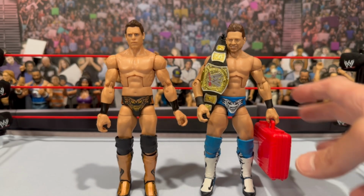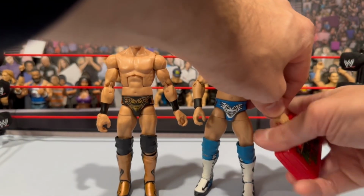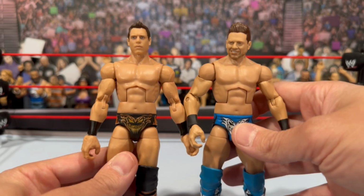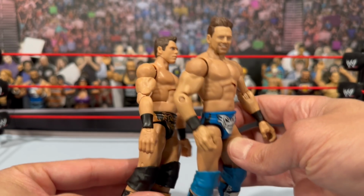I love the blue attire. He's got the Money in the Bank briefcase that he carried around for so long, threw on the spinner belt. But if you guys want to compare him, we'll get all these accessories off. You can see how he's got a little bit more of a tan on the new one, kind of more of a shinier plastic. The arms are about the same, except obviously the double jointed elbows added there.